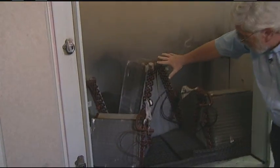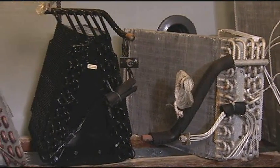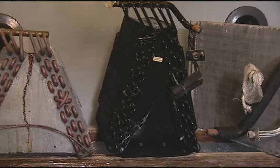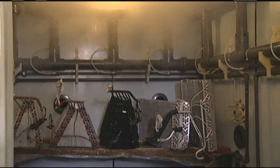And as you can see, we've got various components in here, and as it clears a little bit, you'll see some in the background here, testing various types of coil coatings, testing aluminum coils, those types of things. So should I stop breathing this stuff in? Yeah, you probably should.